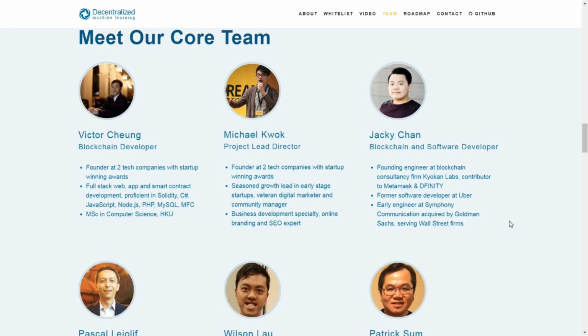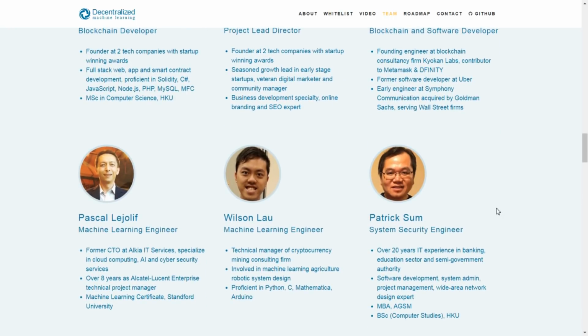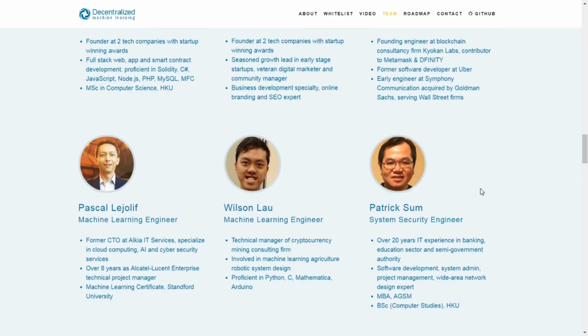Jackie Chan is the blockchain and software developer. No, he's not the actor, so no jokes about that, I promise. He's a founding engineer at a blockchain consultancy firm, Kyokan Labs. And he has contributed to MetaMask and Decentralized as well. He's also a former software developer at Uber. Very interesting indeed. He's also worked for Goldman Sachs, I see there. Or a company that was acquired by Goldman Sachs, sorry.